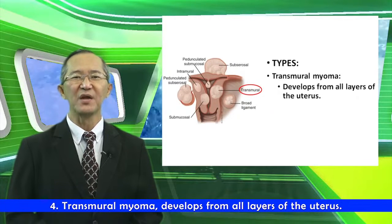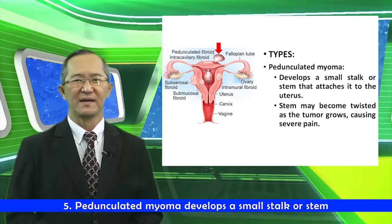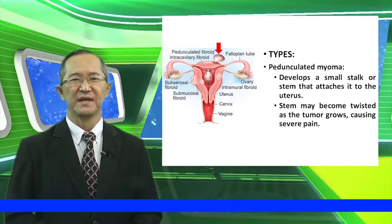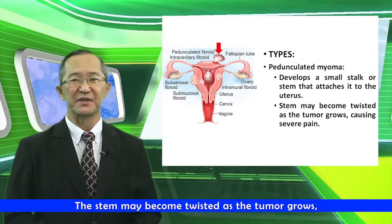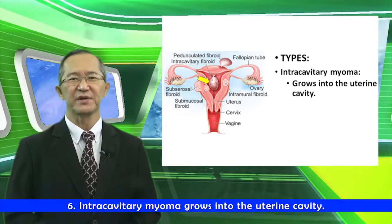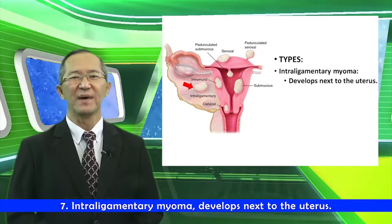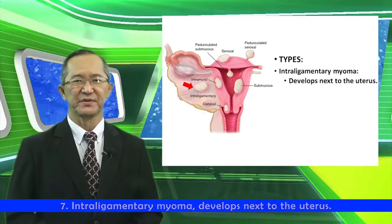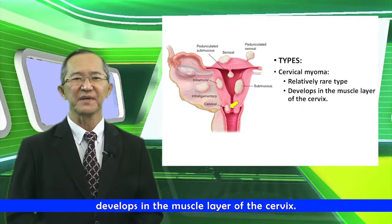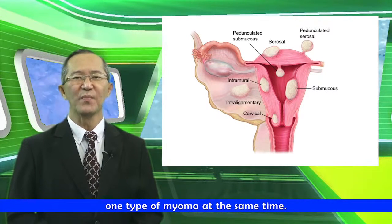4. Transmural myoma develops from all layers of the uterus. 5. Pedunculated myoma develops a small stalk or stem that attaches it to the uterus. The stem may become twisted as the tumor grows, causing severe pain. 6. Intracavitary myoma grows into the uterine cavity. 7. Intraligamentary myoma develops next to the uterus. 8. Cervical myoma, a relatively rare type, develops in the muscle layer of the cervix. It's possible to develop more than one type of myoma at the same time.